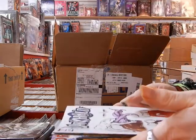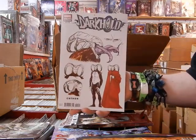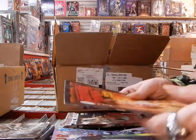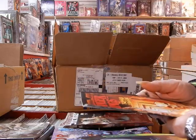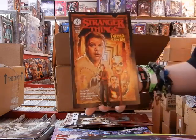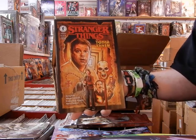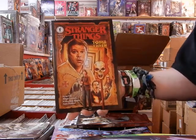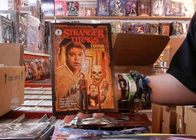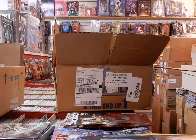Darkhold Alpha. This is I think a 1 in 10 design variant. Stranger Things number 1, cover B. Tomb of Ubena... Tomb of the Bedwetter. But got that set aside for somebody.